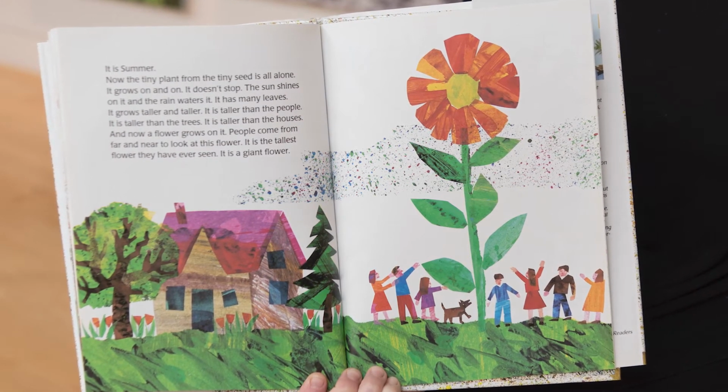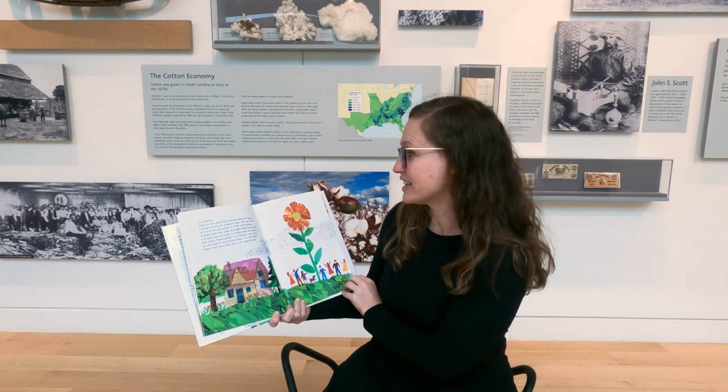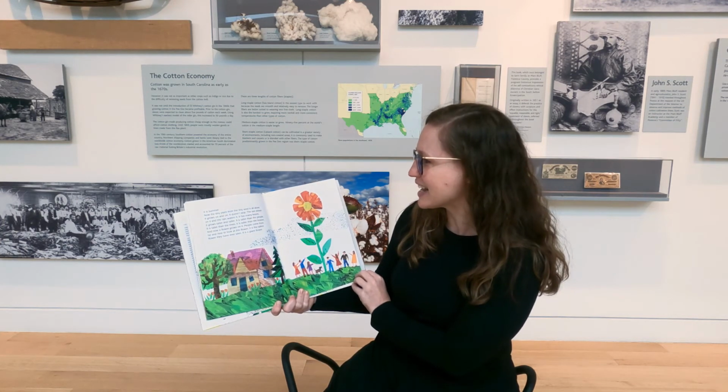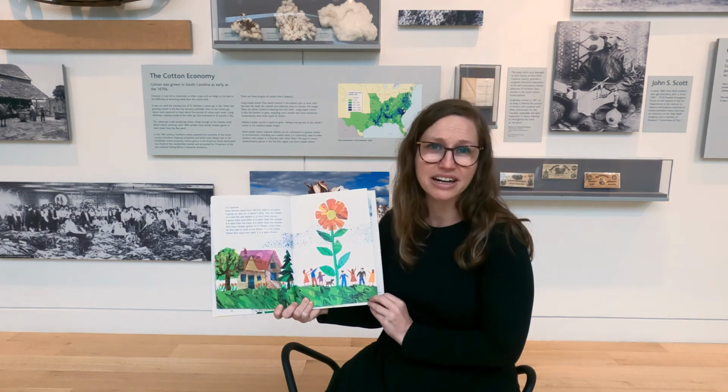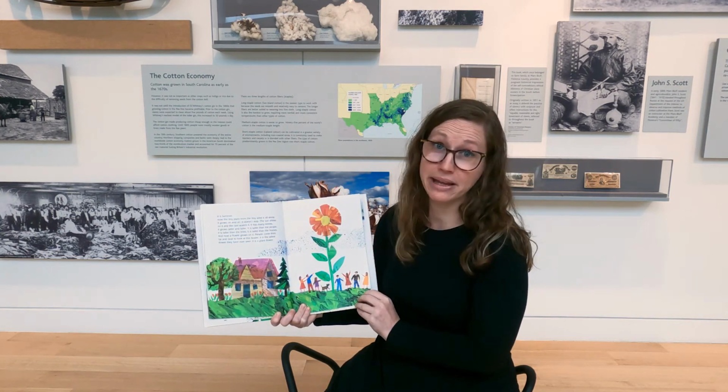And now a flower grows on it. People come from far and near to look at this flower. It's the tallest flower they've ever seen. It's a giant flower. I don't know if I've ever seen a flower that big.